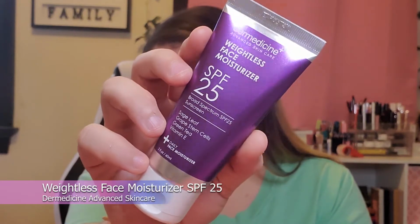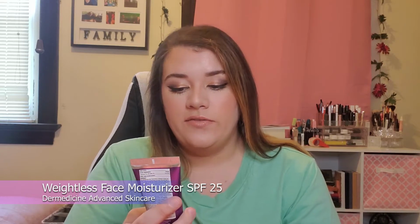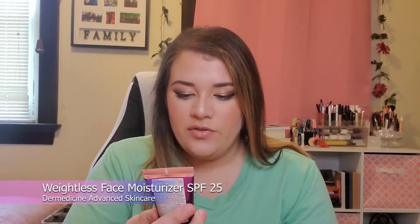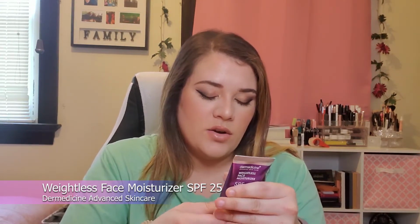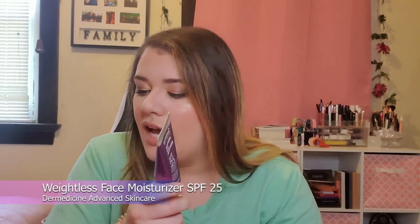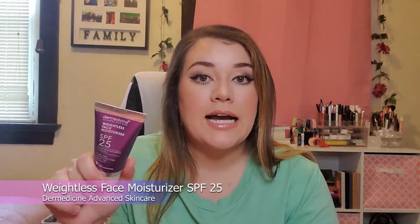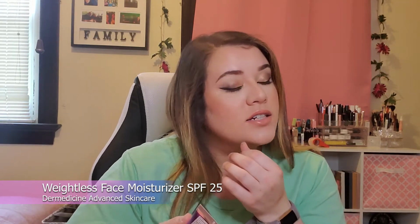And this is full size, and this goes for $15. Next up is this Dermamedicine Advanced Skincare Weightless Face Moisturizer with SPF 25. It has sage leaf, grape stem cells, green tea, vitamin E. It's a daily face moisturizer, which I've definitely been wanting, a moisturizer that has SPF with it. So that is great to have in my box. And I believe this is full size, and this goes for $60. So definitely not something I would be purchasing after using, but good to have.